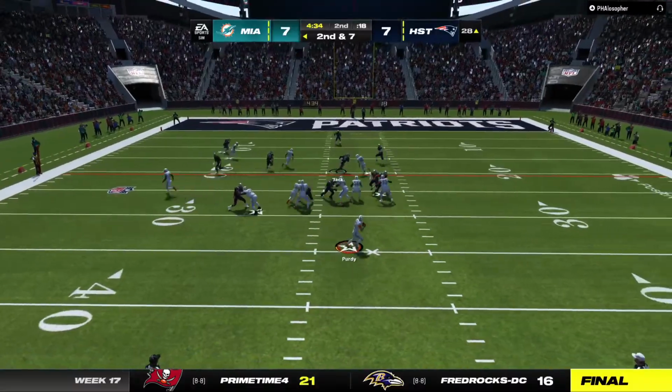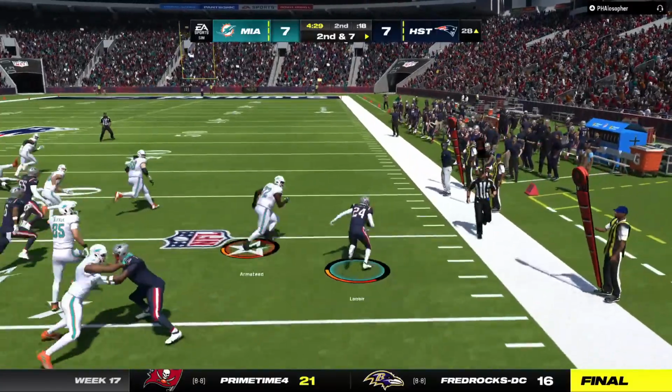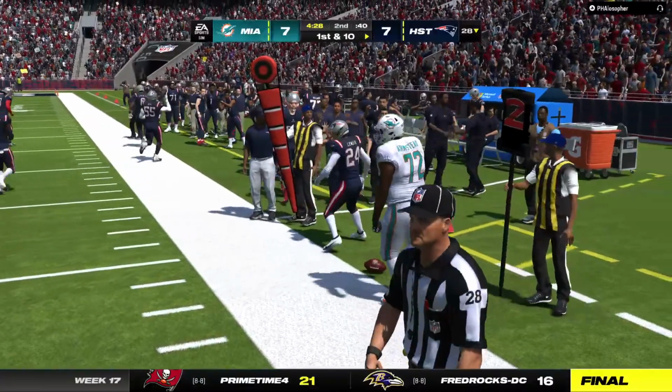Play action, now Purdy. And looking for Kittle, but it's intercepted. Picked up by Deommodore Lenoir. And the Pats are going to take over at their own 28-yard line.